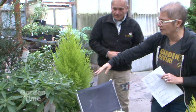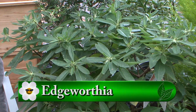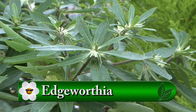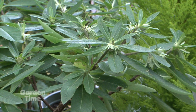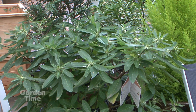Oh, and then there's Edgeworthia, paperbush. This is deciduous, so it's going to drop all of its leaves, and then it's going to leave these little buds. You see there are tons on this one. There are. In late winter, early spring, there'll be these clusters of creamy yellowish white flowers, again very well scented.